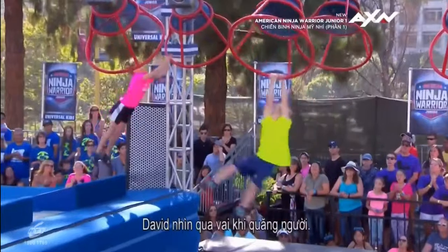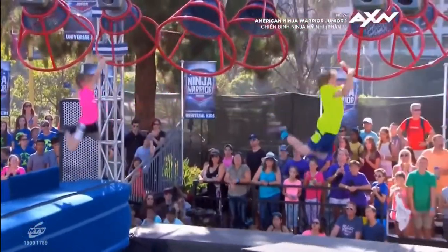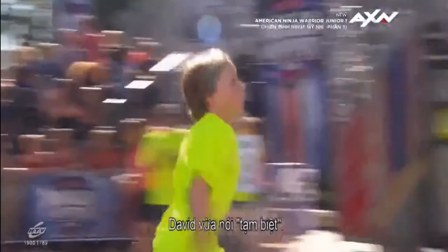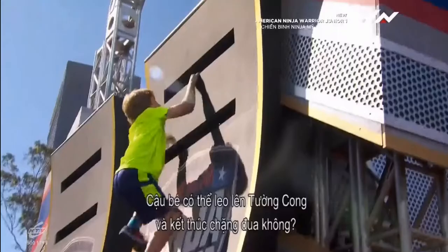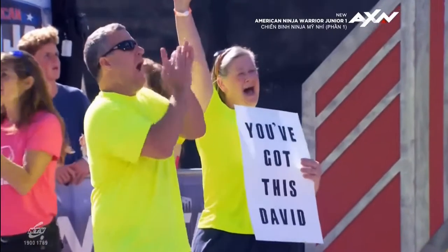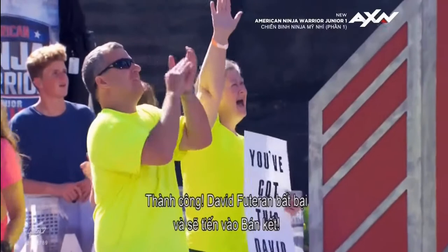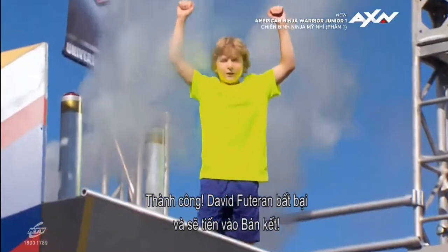Oh, wow. David's looking over his shoulder as he's swinging. And that is a risky move. Uh-oh, David just said, see ya. Can he get up the warp wall? Close it out. He does. David Futerin undefeated, and he's moving on to the semis.